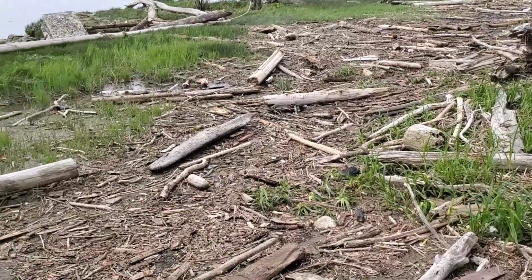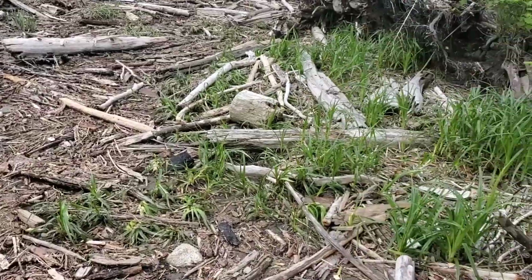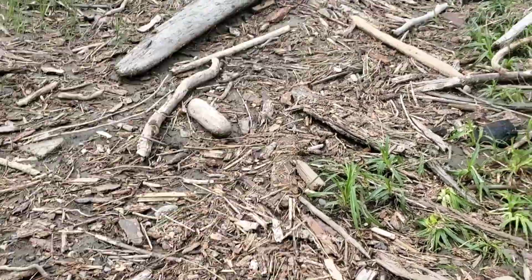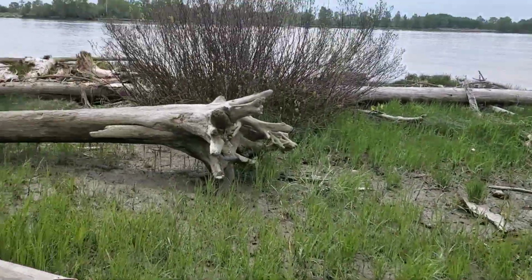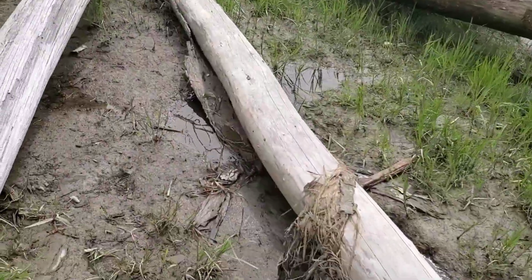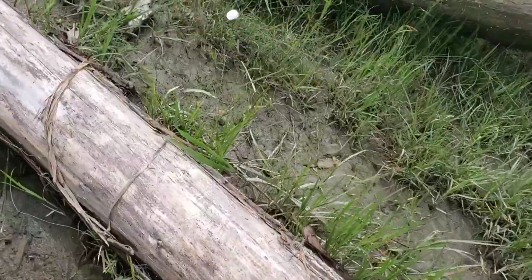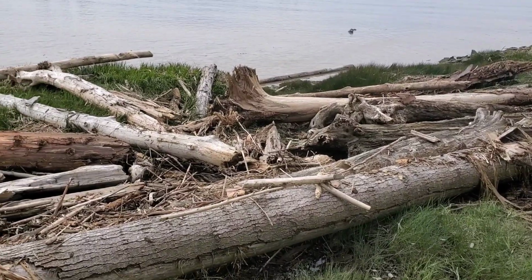Not much. High tides haven't really come yet, but they're coming. Cedar, 100% cedar. And we'll look around, see what's going on in here in this mud pit. Cottonwood bark. You just never know what you're gonna find, guys.